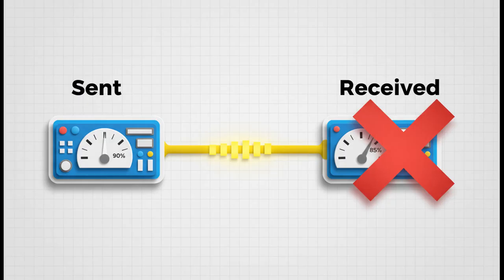Okay, here's a perfect example of what that means. A controller sends a command for 90% power. So it sends out a clean 9-volt signal. But over a long and noisy cable run, that signal gets weaker. By the time it finally arrives at its destination, it's only 8.5 volts. Now the equipment thinks the command was for 85% power. That's a huge error that could cause some serious problems.